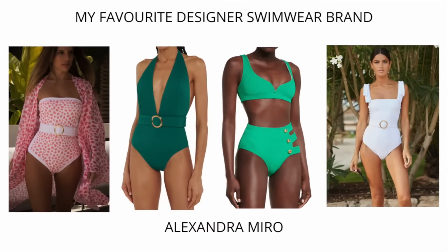If I want to treat myself and really feel special on holiday, then I go to Alexandra Miro, I'm not quite sure how you say it, but all of their pieces are absolutely beautiful. They often do matching cover-ups as well to go with it, and here's just a selection of a few of my favourites. I have the one on the end, the white one, and that does a brilliant job of balancing out my thighs and highlighting my waist as well.